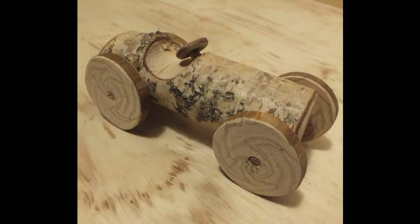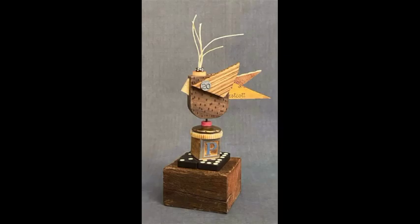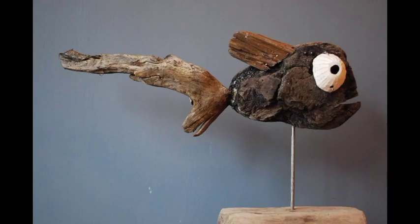Home invention of woodcraft design. Another beautiful design of woodcraft making home perfect design. Vintage wood animal decoration, recycle art, fish design of woodcraft design.